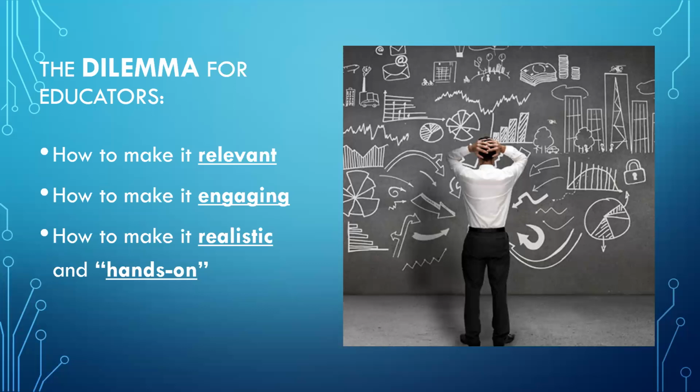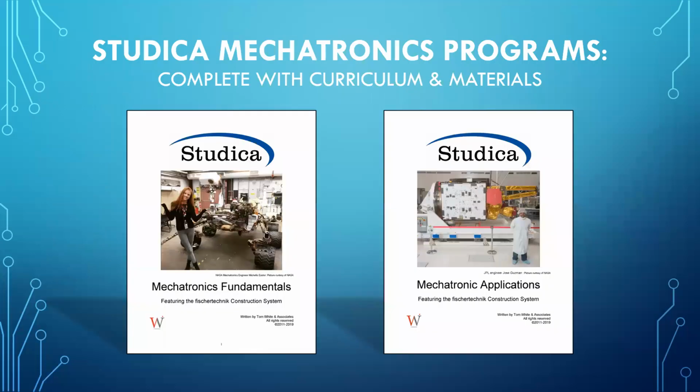And it also needs to be engaging in a way that holds students' attention much better than rote textbooks and lecture presentations, and something that has visible real-world applications where the students can get involved in doing things hands-on. Now, it's with this dilemma in mind that we created the Studica Mechatronics programs.